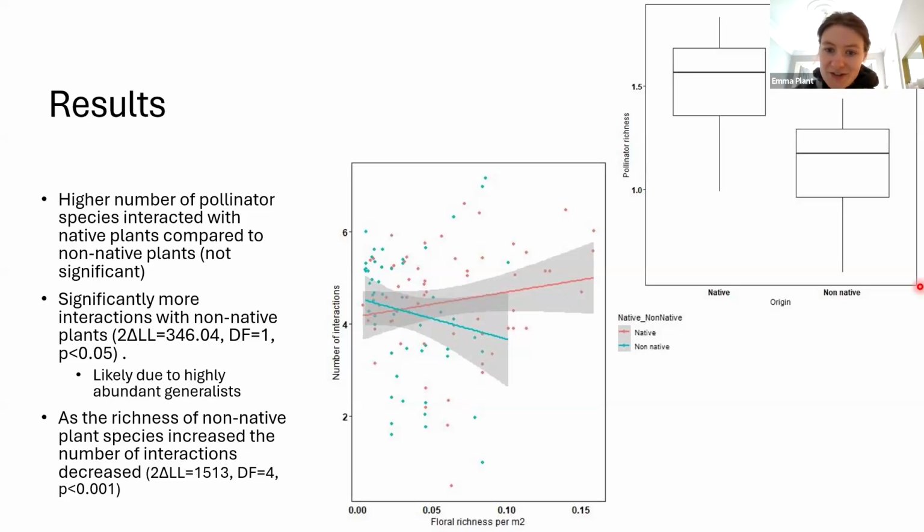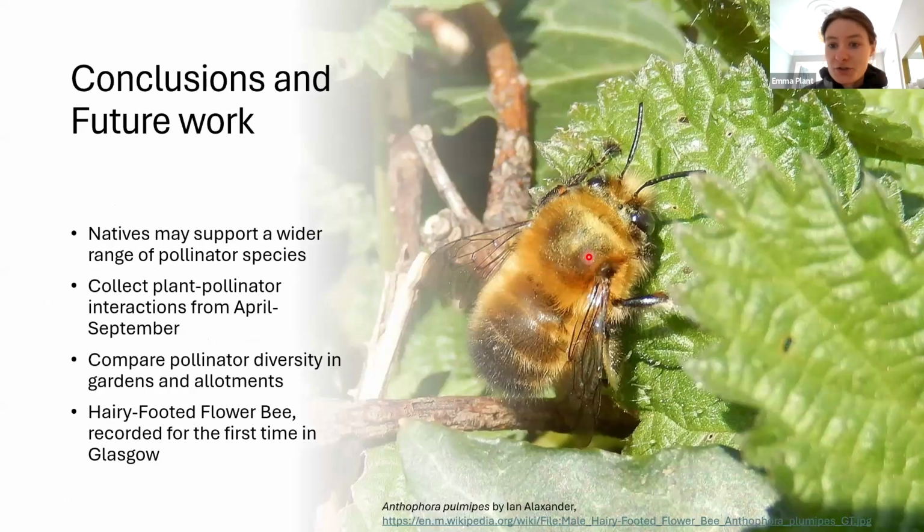So I will also just say that these results are still quite preliminary, and I have quite a lot of work to do analyzing whether other aspects of the garden, such as the size and how people are managing these gardens, are influencing pollinators. So this is just the first stage of the analysis. So in conclusion, I found that the evidence points towards gardens providing good habitat for pollinators, with potentially gardens with native plants supporting more pollinators than gardens with non-native plants.